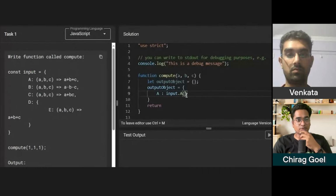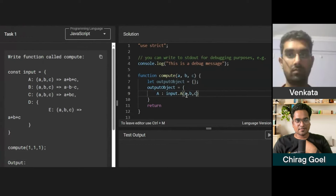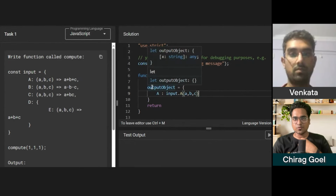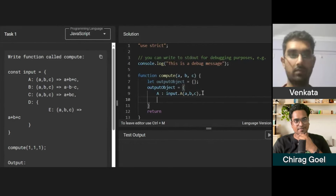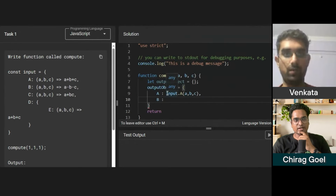So you have to pass some values to this input dot a. What are those values? a comma b comma c. Exactly. If you execute this code, you will get an object which has a as the key and 3 as the value. Correct. If you have to add b also to this, how are you going to do it? Like comma, we can do b. So here again, input dot b. Let's do it.